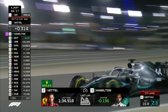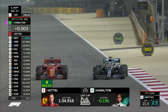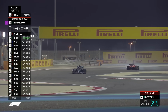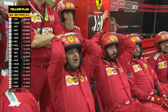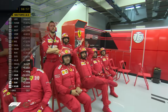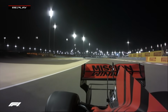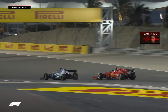Here we go again. DRS wide open. This time it's only Hamilton. Vettel wonders where he's going. Hamilton goes round the long way, round the outside once again. He's off the track once again, and Sebastian Vettel's lost it. Coming out of turn four, Lewis Hamilton gets past and moves up into second place, and Sebastian Vettel is left spinning. So this is the exit of the corner, and that is a sight that Sebastian Vettel and his fans don't want to see.